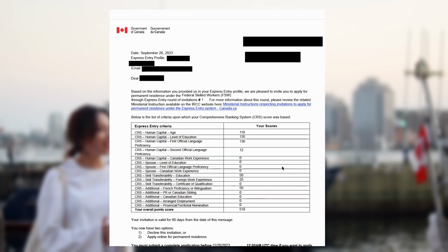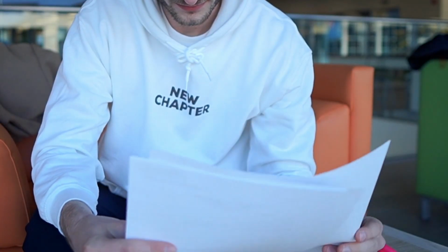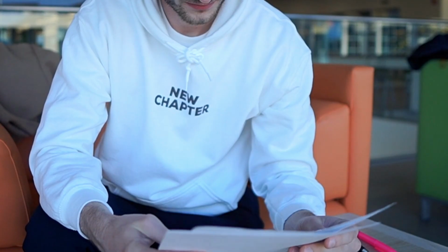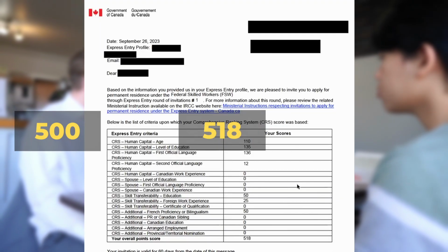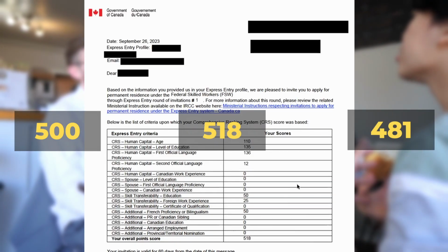If you're not able to support the full score that you received, what IRCC is going to do is basically change your score when they're evaluating your application, based on the documents that are available to them at the time, based on what you have submitted. You have to make sure that if your score is lower, it is still above what it would have needed to be for that draw. So let's say the cutoff for this draw was 500 and this individual has a score of 518, and their score gets adjusted based on the documents they provided and it gets bumped down to a 481.